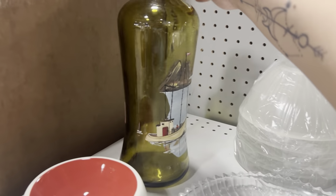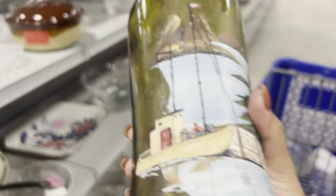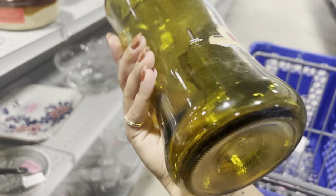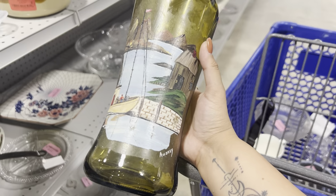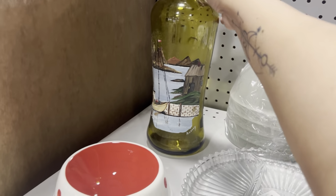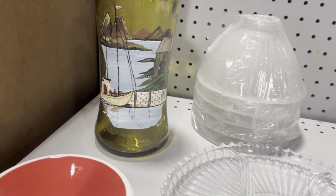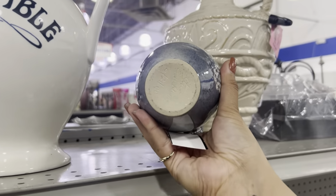Look at this wine bottle. It's like hand painted. It's kind of cool. $3.99. I don't want it, but it's cool that they did that. This is still here. And it's still chipped.